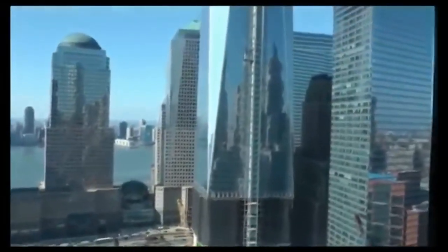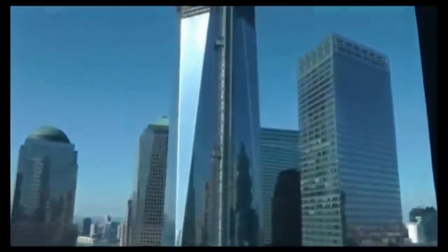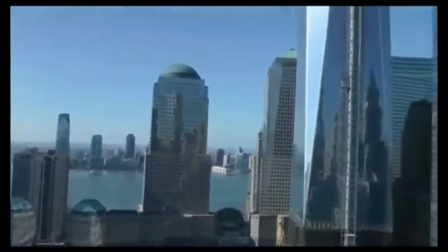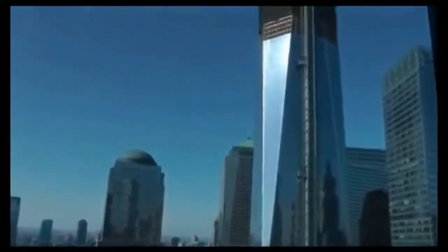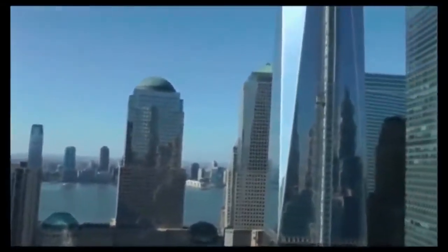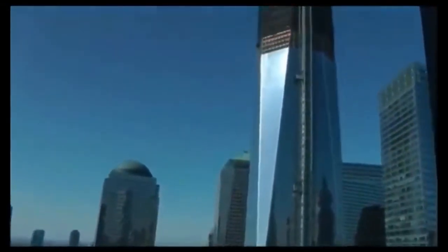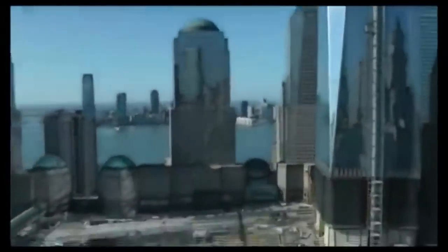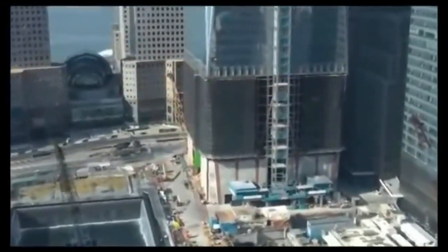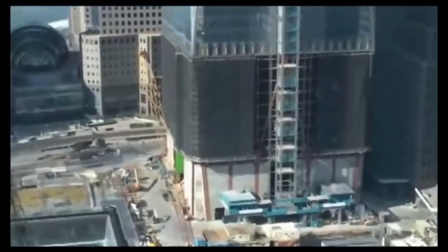I've read it's supposedly supposed to be 1,776 feet tall. Now, I don't know if that's true. I don't know how to confirm that, but looking on the internet, this is what I've read, this is what I've seen. Now, if that is the case, they are most definitely not referring to America's birth of 1776, but to the Illuminati's birth of 1776, because that's who they are and that's who did this.